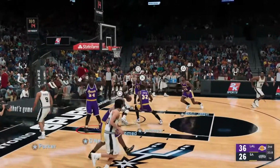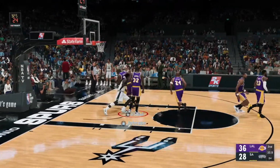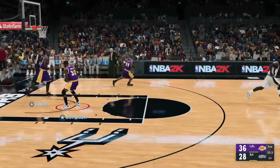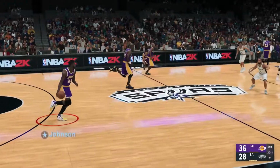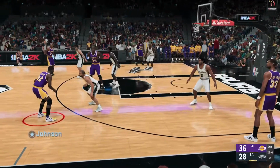Now here's Parker. Trailing by 10. It's good. That kind of looks like a predictable shot, one that they want. The defense has to prevent the ball from getting into that sweet spot. 8-second difference between the shot clock and game clock.